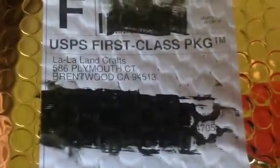But since I do that, my husband brings me my mail. And I got some mail. This is actually part 2 of 3. I didn't realize I had gotten this. This is from La La Land Crafts. Oh, you know what? It would help if I held it the right way. From La La Land Crafts out in California.